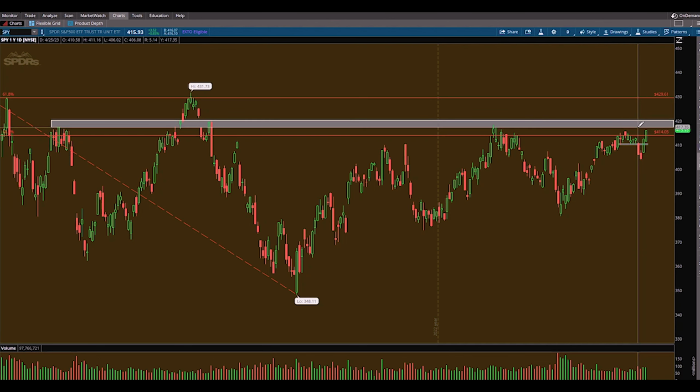But this supply is going to tell a story this week. Keep an eye on this zone. Let's see how we do. Everything's looking good. I mean, we've got some strength. We'll see where it takes us.